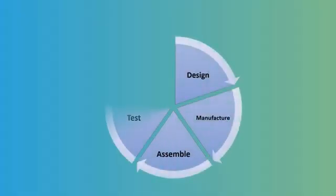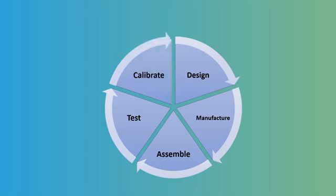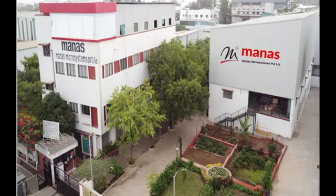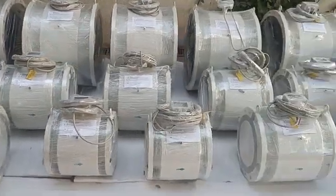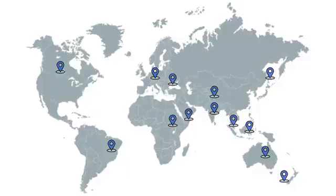This unique capability to design, manufacture, assemble, test, and calibrate is the core strength of Manus Microsystems. All this has made our incredible 100-fold growth journey from inception possible. Today, Manus exports flow meters to many countries. Our flow meters are exported all around the world.